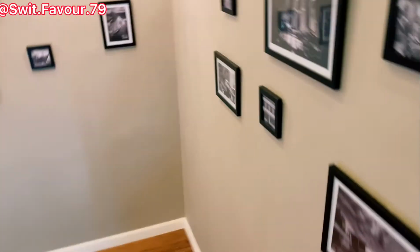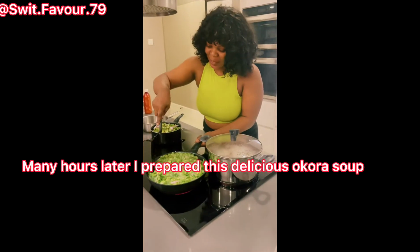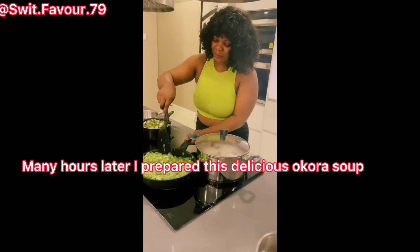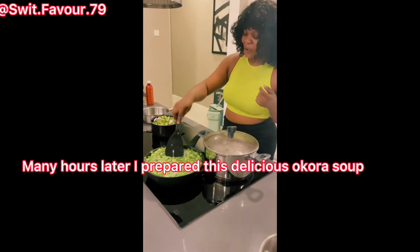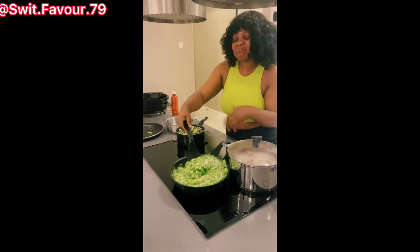Okay, so let's go downstairs. So for now, good evening, everyone. Today we are having our okra. We just changed our apartment, and now we are in our new apartment. We are cooking now. Our big chef of the house, Queen Favor, aka Blessing, is cooking okra for us.